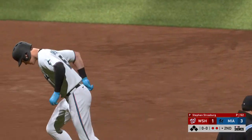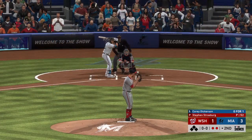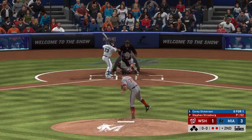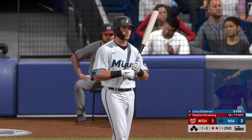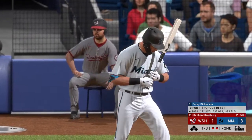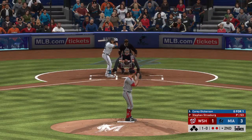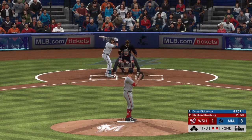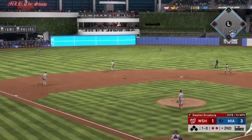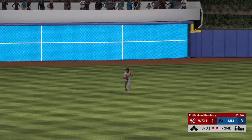The left fielder, number 23, Corey Dickerson. Stepping in now, Corey Dickerson, as the first pitch misses to him, it's ball 1. 0 for 1 for him here in this one. Here comes the 1-0. Fly ball out toward left center field. Robles waits on it, and that retires the side.